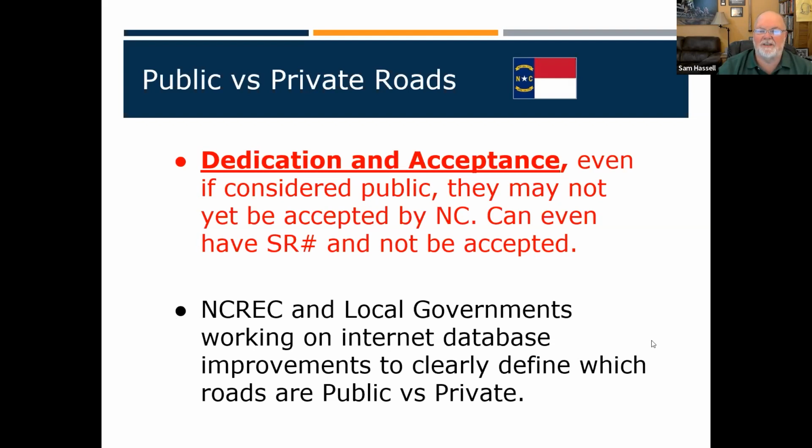The Real Estate Commission and the local governments are working on this internet database, all right, to define which roads are public and which are private. I still have not seen that yet. I don't know if it even exists, all right? It would be great if they did. It would make our lives easier. But for the time being, you're going to have to check it out. You have to call and find out, right, for all of these things. Hopefully it will exist in the not too distant future, but I can't promise that.